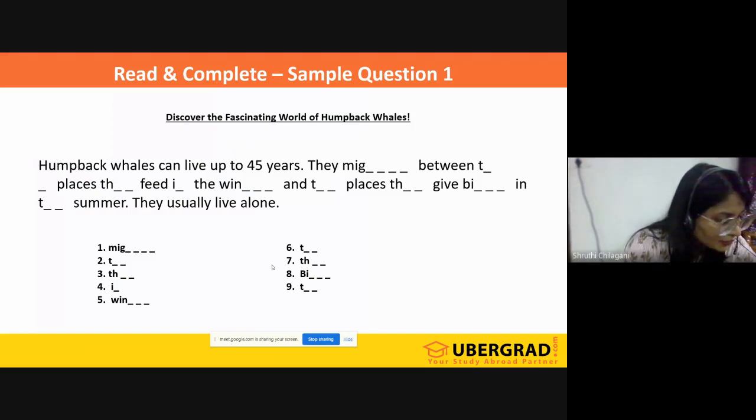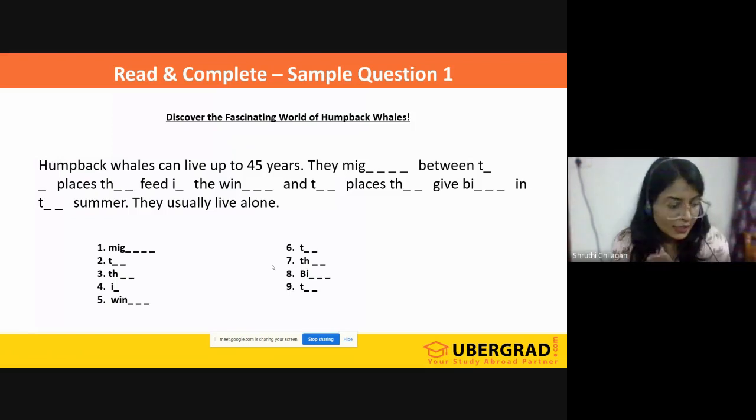Okay, first, as I told you, we are going to read the title of the passage, which is Discover the Fascinating World of Humpback Whales. So the passage is about humpback whales, right? Now, I want you guys to read the passage and try filling in one after the other. Humpback whales can live up to 45 years. They MIG---- between T---- places TH----.